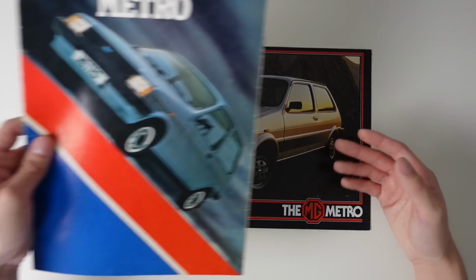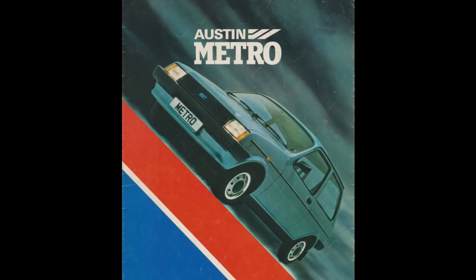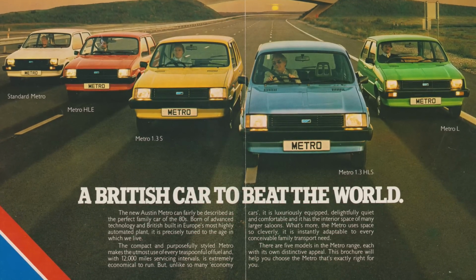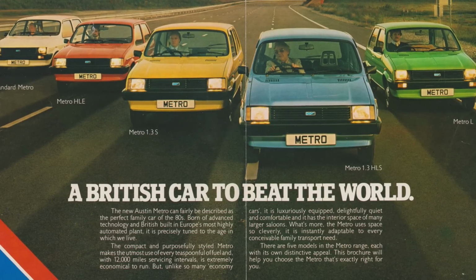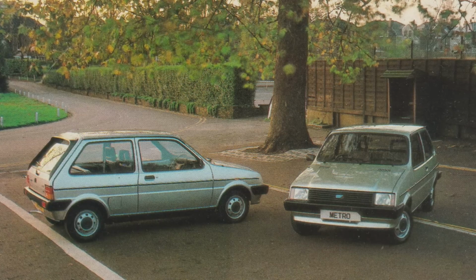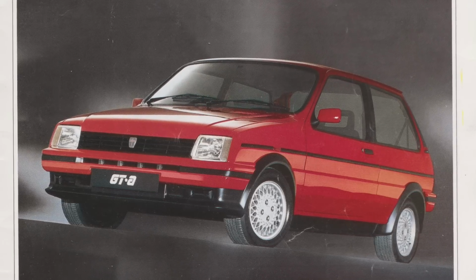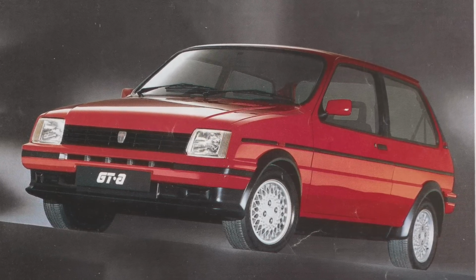The standard issue Austin Metro was launched in October 1980 to, frankly, unbelievable levels of fanfare. These little cars were in no uncertain terms the saviour of British Leyland, which at multiple points in 1979 and 1980 was within 6 hours of collapse. But through the 1980s they sold in very good numbers in the UK and helped the renamed and reorganised Rover Group first to profitability, then privatisation in 1988.